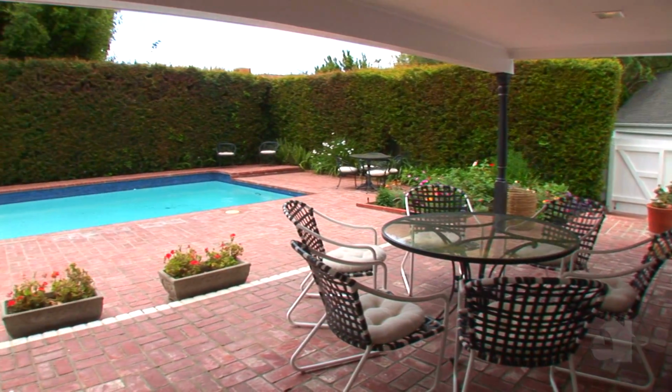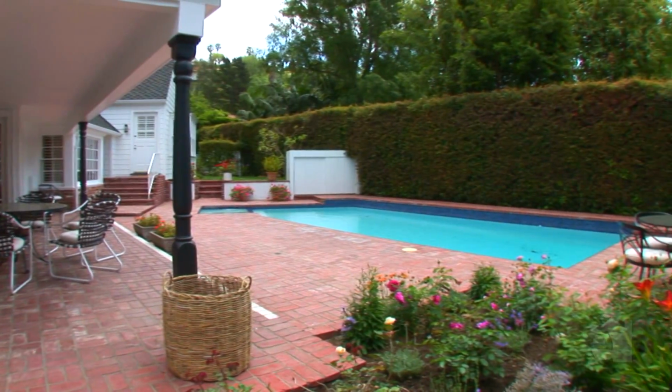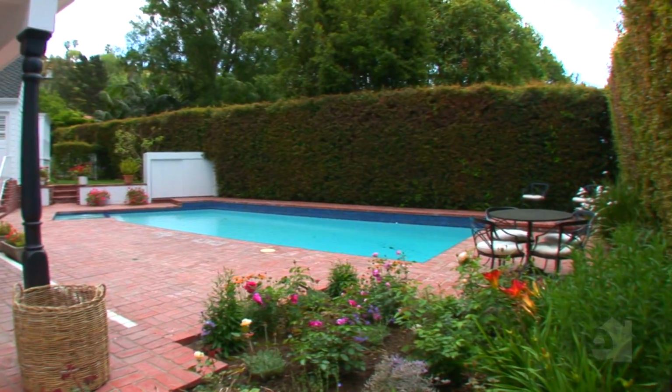The breathtaking backyard lends itself to summer gatherings with a pristine pool, spa, and luscious professional landscape.